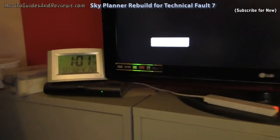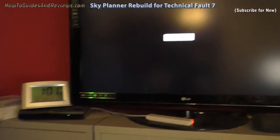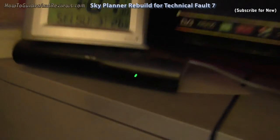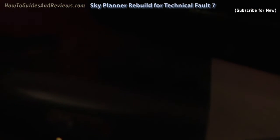So the TV's gone off, but it's not going into standby yet. Basically it has to be off. Then I'm going to leave it for 10 minutes. When I restart it, it should work. We've got a green light. I want to see the standby light. Oh, there we go. That's the standby light.